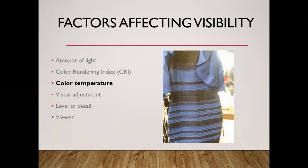Color temperature is related to color rendering. If you remember the blue or the gold dress from a couple years ago, I read an explanation that suggested your assumptions about the color are unconsciously based on what light source you thought it was photographed under. So people who spent more time under natural light assumed sunlight, and people who spent more time in artificial light assumed a yellow light. So if people know the light source, whether it's a warm yellow bulb or a cool blue, their brains will adjust how they interpret the colors they see.